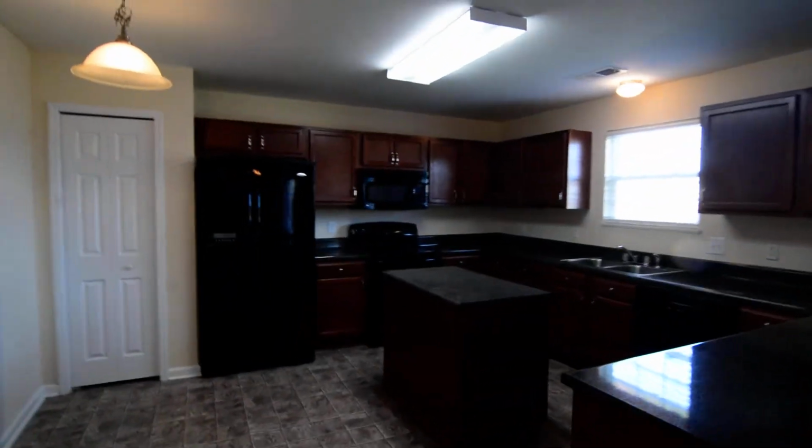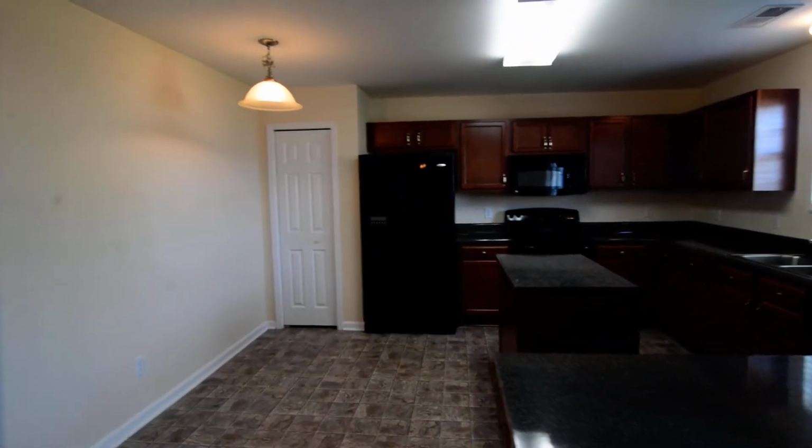Right behind you here on this wall, you just have underneath the stairs, just great use of that space for some additional storage. So just kind of a large open storage area. Then the kitchen here, you can see, nice open kitchen. You have a center island. There's a pantry here in the corner.